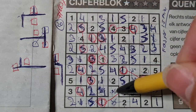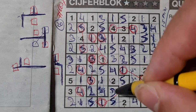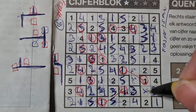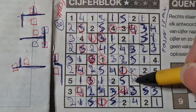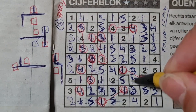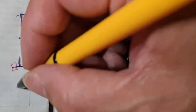Now we have a 5 there, so this box cannot be 5 anymore. That box should be a 5, and this box should be a 3. 3 and a 5, we have a 3 now, so no 3 there. 3 should be here, and the 5 goes there. 3 and a 4, we have a 3 now, so no 3 there. 3 should be here. And the 4 goes there, finished in 30 minutes.